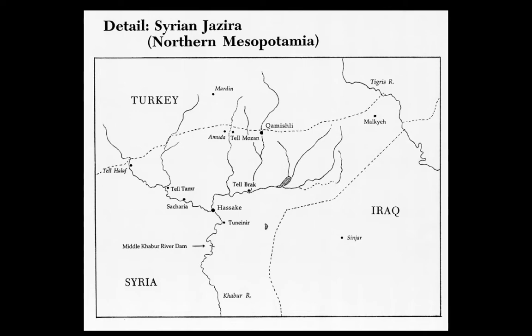Finally, by the end of the time that we were there, the drought that followed that particular completion of the dam never really ended up affecting the site that we were working with at Tunanir, which was an ancient site that was founded in the 3rd millennium and then continued to be occupied through the Roman period, and there was Parthian occupation, and then eventually it was destroyed by Tamerlane in the 1400s when it was a prosperous community with both Christian and Arab components to it.